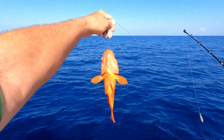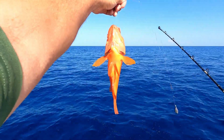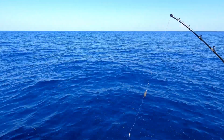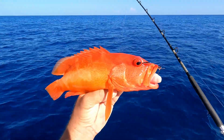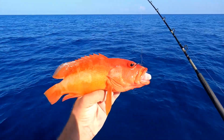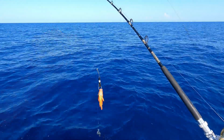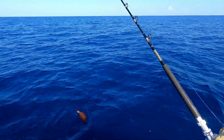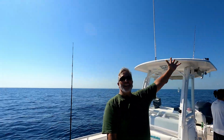Look at the color on this fish. He is absolutely gorgeous. I don't know if I've ever seen one of these guys before. Brilliant orange, and he's got little purple flecks on him. Look at the color in this fish. The spots, almost a purple color. I'm gonna get the hook out of him. I'm gonna put him on the SeaQualizer and let him go. There he is, I got him on the SeaQualizer. Headed down. Come on, dude. I caught a fish!